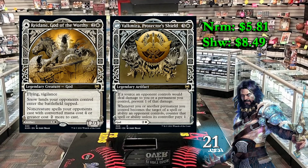The normal version of Protector Shield and God of the Worthy, $5.81. Oh, Redane. And the showcase version, $8.49. Yeah, there's going to be a lot of these hitting the market again.